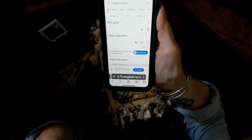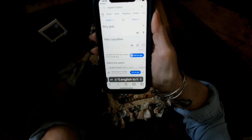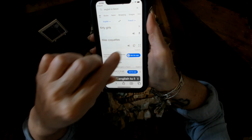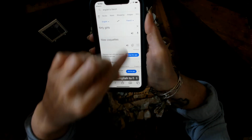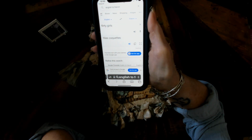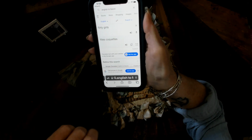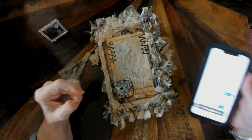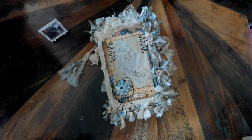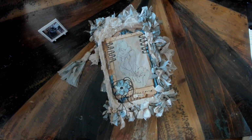Fille Coquette. Did I say it right? Fille Coquette. Coquette. I think I got it right that time. So that is the name of this cute little book. And I really love her, and she really is quite flirty.